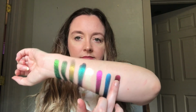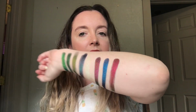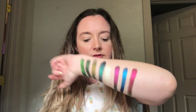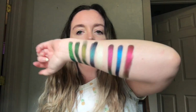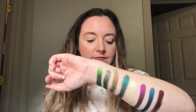Next we have Magma. Ooh, I really like this one. This is a red forward shade, but it kind of shifts to a bronze, brown, coppery shade. So, a bit of a different twist on a red or a maroon. Really cool shade.